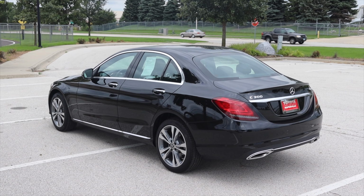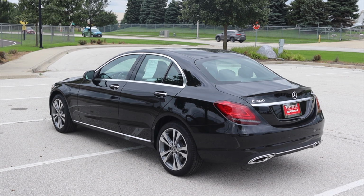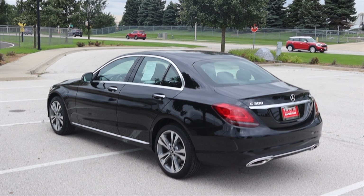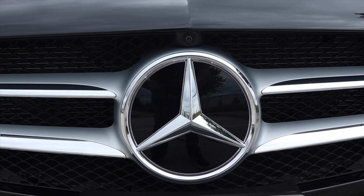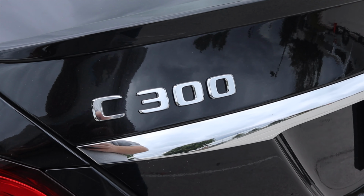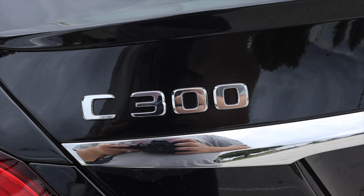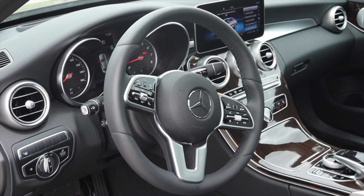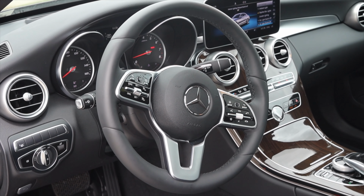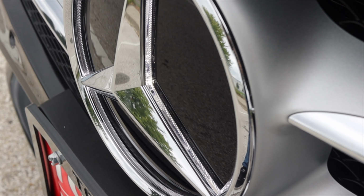Overall, I'm decently impressed with the C300. I don't think it's anything mind-blowing or absolutely new territory, but I do think it is a quality luxury sedan. I really don't have too many complaints. My only complaint would be that it's not particularly exciting. It's not exhilarating. It's not crazy, but the people that buy C300s aren't looking for that. If you want something like that, move up to the S-Class, or you have to start looking at AMG if you want to stay Mercedes. AMG knows how to make a performance car, and this isn't it.